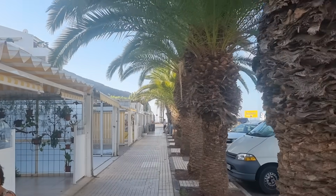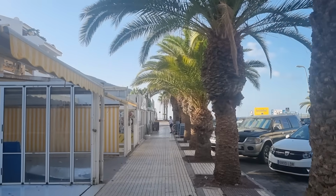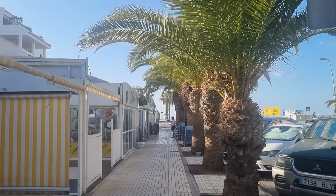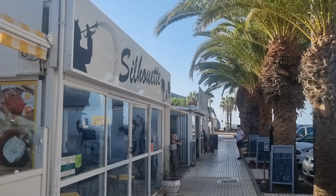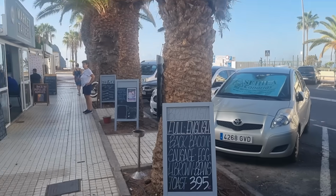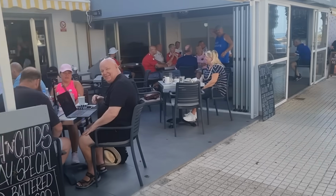And there's a couple of good restaurants and bars along here, including the Market Tavern, which we're just going to see the boys in just now. Silhouette sometimes got entertainment on at night. I've heard this place is nice, do breakfast. $3.95, can't complain.